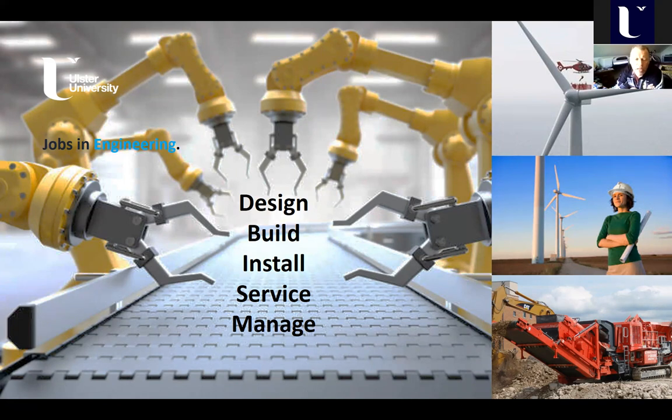And I suppose the word at the bottom, manage, encapsulates a lot of that, where as an engineer, you will manage huge projects. I always marvel. I go out and visit old students of mine who are now directors of companies, and they're managing projects of tens of millions of pounds. And I remember them as students, and I remember where they started. And I think to see them excel like that is absolutely fantastic.